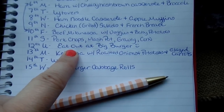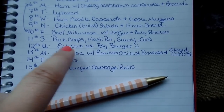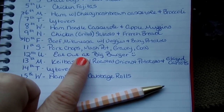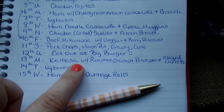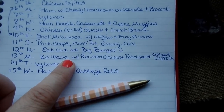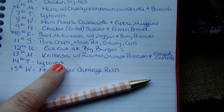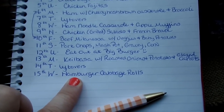On Sunday the 12th, we're going to eat out at a local burger shop called A Big Burger. Their burgers are absolutely delicious, and they sell wonderful gigantic ice cream cones, so that will be a fun day. And then on Monday the 13th, we'll have kielbasa with roasted onions and potatoes and glazed carrots. On Tuesday the 14th, we'll have leftovers. On Wednesday the 15th, we're having hamburger cabbage rolls.